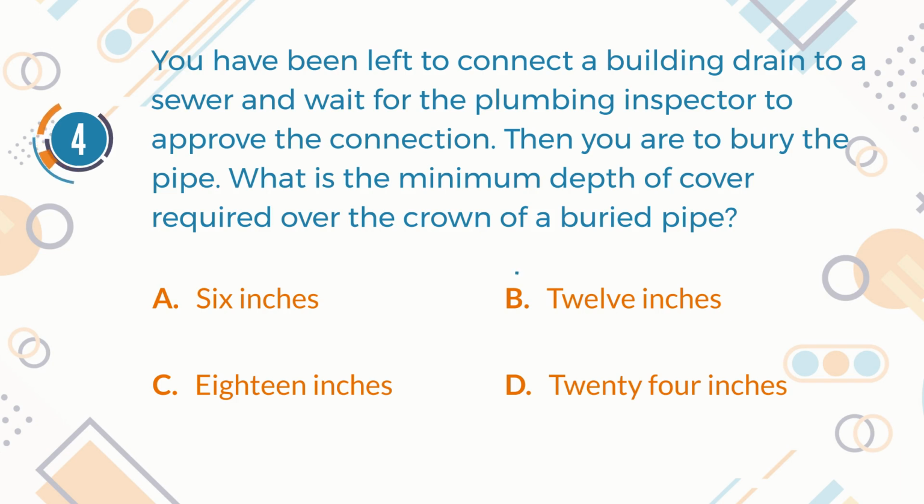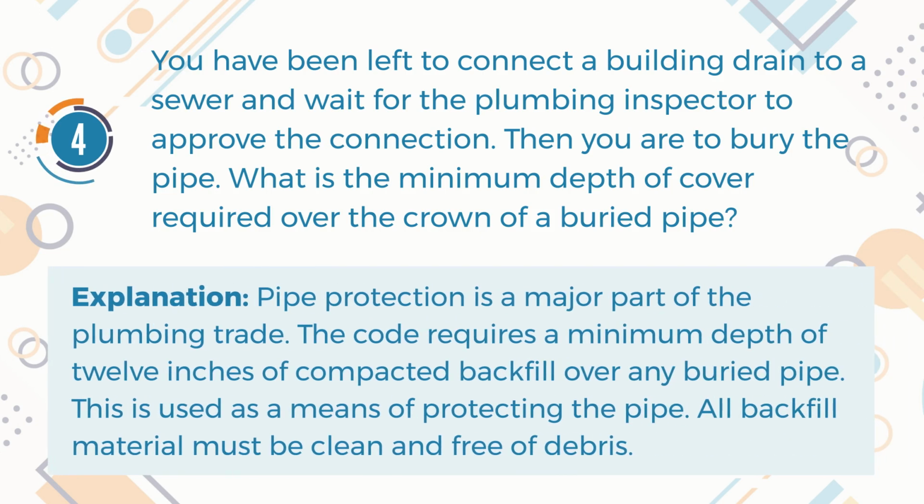The correct answer is B. 12 inches. Explanation. Pipe protection is a major part of the plumbing trade. The code requires a minimum depth of 12 inches of compacted backfill over any buried pipe. This is used as a means of protecting the pipe. All backfill material must be clean and free of debris.